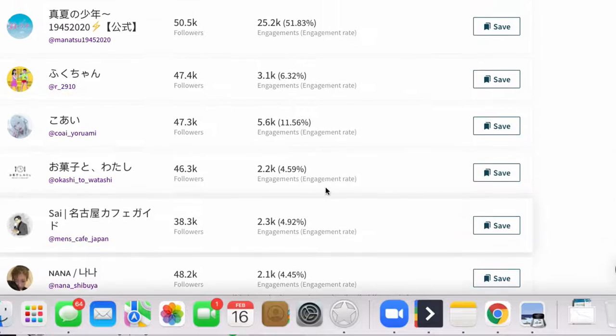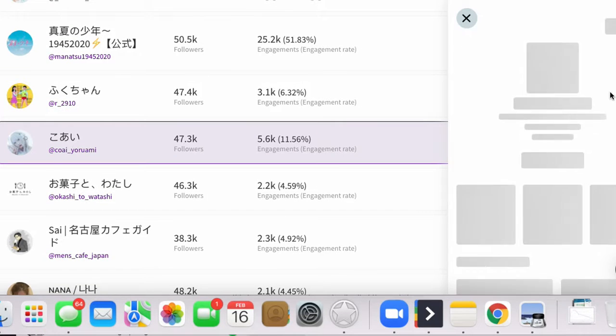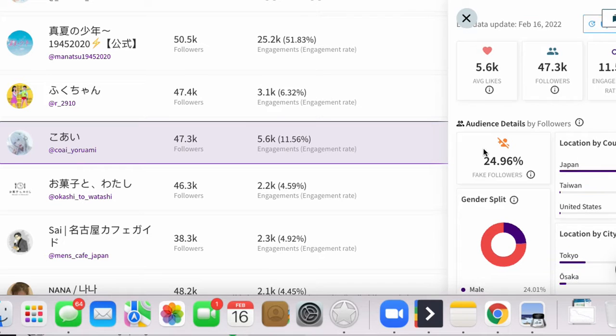Let's take another look at somebody else. How about Kokai? See what her profile looks like. Again, doesn't have an email address or anything available, but we can pull up information here. She gets an average of 5,600 likes, 4,700 followers. Wow, 11.5% engagement rate. Super, super valuable here. Right at that edge, again, of fake followers. Not super concerned about that.